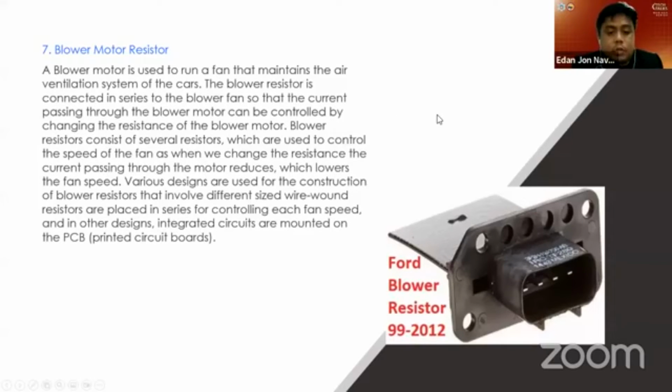Various designs are used for the construction of blower resistors that involve different sizes of wire wound resistors placed in series for controlling each fan speed, and other designs where integrated circuits are mounted on the PCB. Ito po yung sample ng blower resistor.